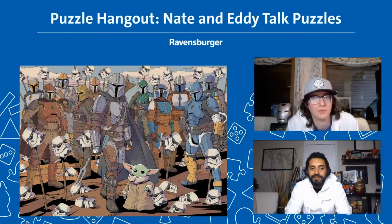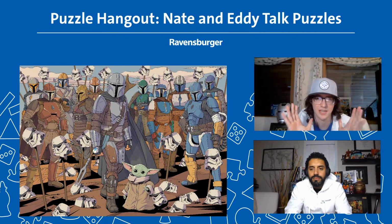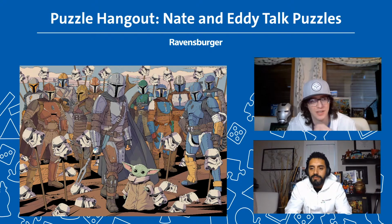All right, so the first one we are going to take a look at is near and dear to Eddy's and my heart. This is going to be the Mandalorian challenge puzzle. Just so you understand the template, this is the first stage of what we first thought of for this puzzle. The idea behind it is, if you haven't watched The Mandalorian, you're missing out. This show is awesome. Whether you're a Star Wars fan or not, everybody's got to know Baby Yoda, Grogu, the child, all the names. So this is where this started.